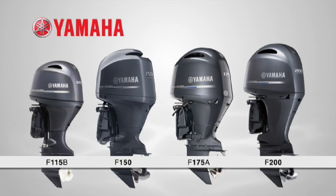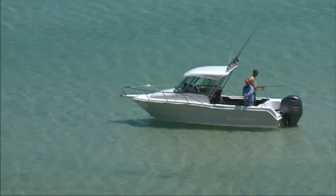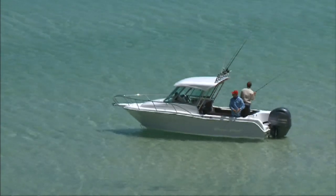This is the first 175 Yamaha. We've had a 150 and we've had a 200, but we really needed that 175 to fit these types of boats. Yeah, it's just a nice horsepower to fit a lot of boats in Australia.